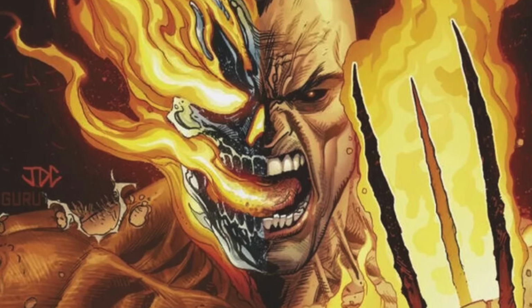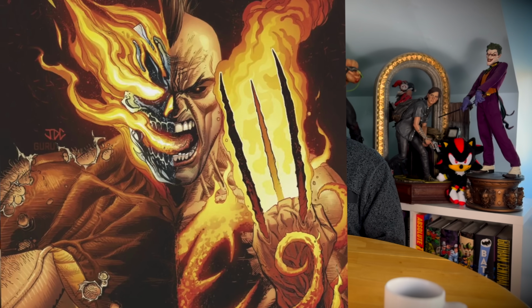Last one I'm going to give you here is Wolverine number 1. The spoiler variant, no less. It spoils the fact that Daken is the new Wolverine.